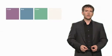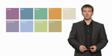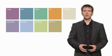In addition to the primary colours, we also have a secondary palette of colours used to colour charts, diagrams and tables. These colours should not be used in place of the primary colours.